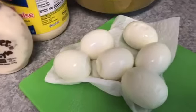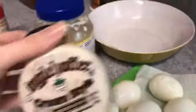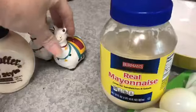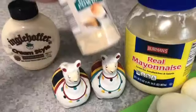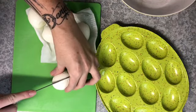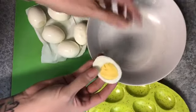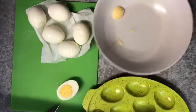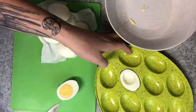Let's get going. Okay, I have 6 hard-boiled eggs. I have some of this cream-style horseradish, then some mayonnaise, salt and pepper, and a little bit of garlic powder. Okay, the first step is to slice the hard-boiled eggs lengthwise, put the yolks into a bowl off to the side, then put the egg whites on whatever tray you're planning to serve them on or store them on.